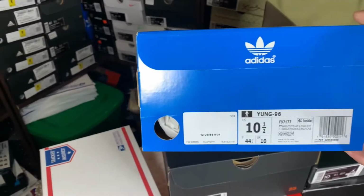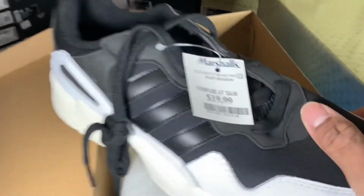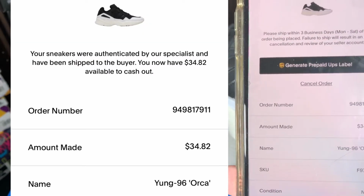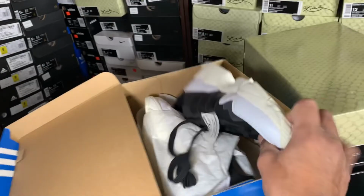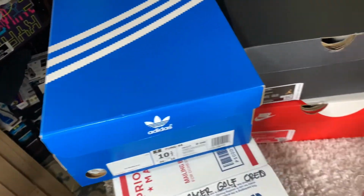Okay, next one, the 96. There you go, chunky shoes. We got them for $19.99 on Marshalls, and we did a quick flip on those for $34.82. Since there's not much competition right there, I just had to do a quick flip. Take a small amount, not bad.